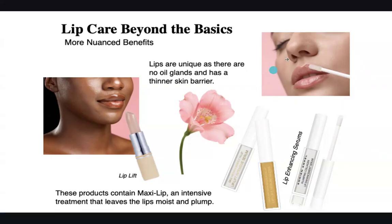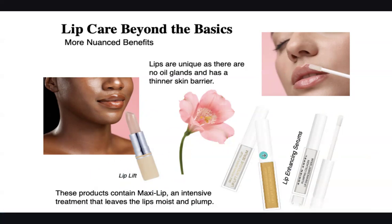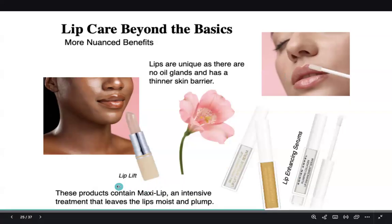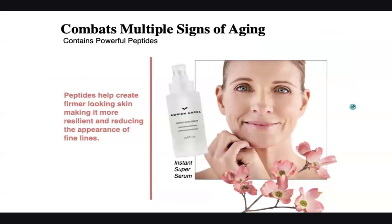I have many fan faves of this that love this product as well, and somebody actually said it gives their lips the look of using filler, but obviously not using filler. So it is a really good one. And then Lip Lift is a product that's been around for a while, extremely popular. They both contain the product called Maxi Lip, which is a treatment that leaves lips moist and plump. So both are really excellent for giving lips the moisture they need, making them less wrinkled, making them look fuller. They're both really good.